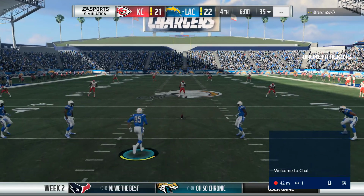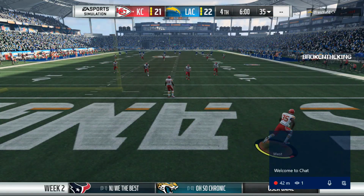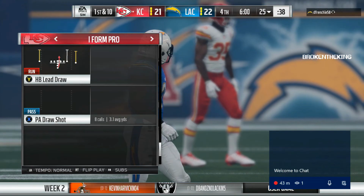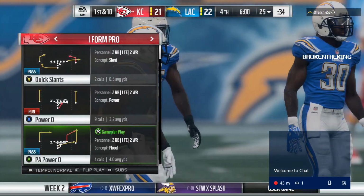The punter Kaiser now out to kick it away. And that'll carry over the back line of the end zone for a touchback. So now here are the Chiefs as their offense makes their way back out onto the field.